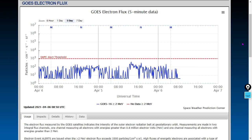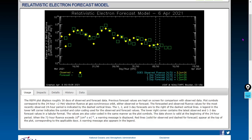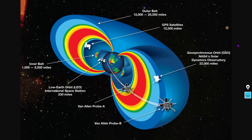Here's the 3-day chart of the electron flux, and we see quite low levels here, as we've seen some weak coronal hole wind streams striking the magnetosphere. Here's the forecast model. You can see the green boxes are the forecast, the yellow diamonds are the observation. No real surprises there, as solar activity has been ultra weak over the past non-ultra week.